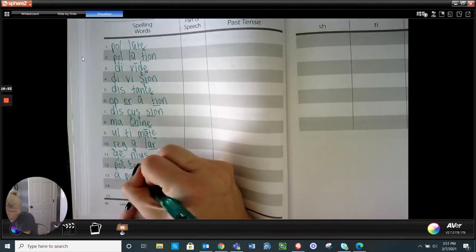Third syllable is O, sound it out. O, finger spell. O. And last syllable is jize, sound it out. J, I, z, finger spell, g, j, I, ya, z, silent final E.